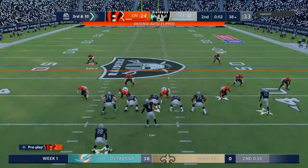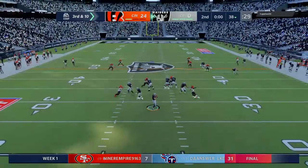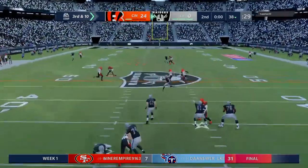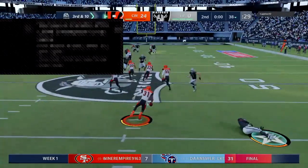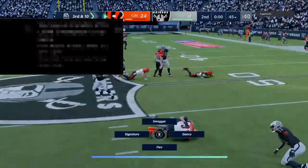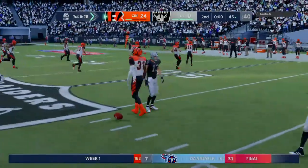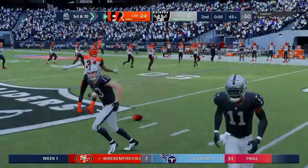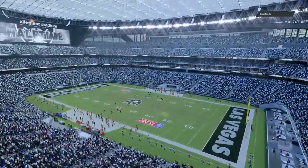Now they face a 3rd and 10 after back-to-back incompletions. The final shot here before half for Carr. And my goodness, another interception. It's Quentin Dunbar with a pick. And he will be brought down as time has now run out on this first half of action. So we've reached halftime, halftime here on opening weekend.